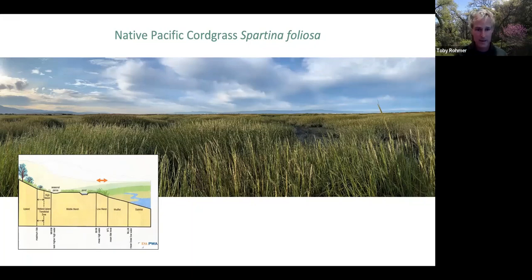So on this slide, in the lower left, we've got a little marsh zonation diagram, going from left to right, or high elevation to low elevation. You've got your uplands, then you've got your upland transition zone, and then you've got your high and mid marsh, which then drops a little bit, and you've got your low marsh. This is where Spartina foliosa grows, which is denoted by that little orange arrow bar. Below that, you get your mudflats, which are by nature unvegetated. And then below that, you get into your underwater, your subtidal zones.